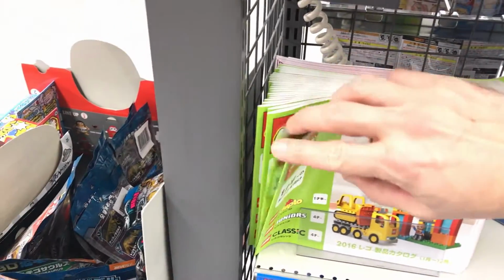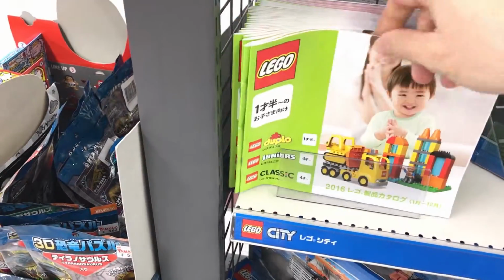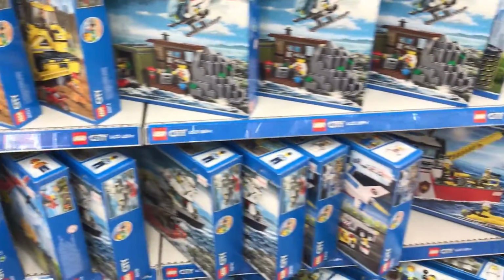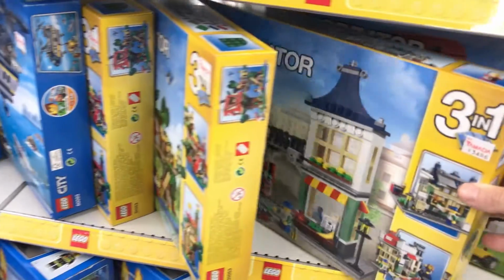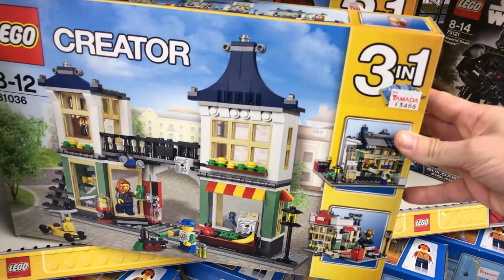Of course they have a catalog, but I think this catalog is the older one. Creator sets. Okay, still cool. About the same price I would find at Yodobashi.